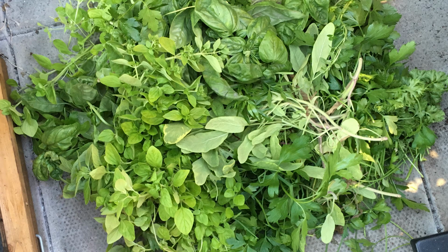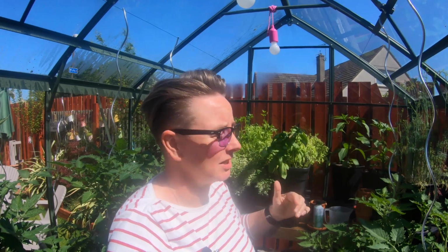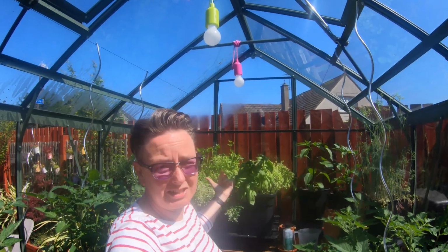So to give you an idea, this is what I cut off of this last night. Basically, that's about the 5th time now. I'm having to come in here every couple of weeks and just chop it right back, so you can see that there. But everything's just growing too well, and it's all mugging each other and blocking out the light, and the poor oregano's really suffering.